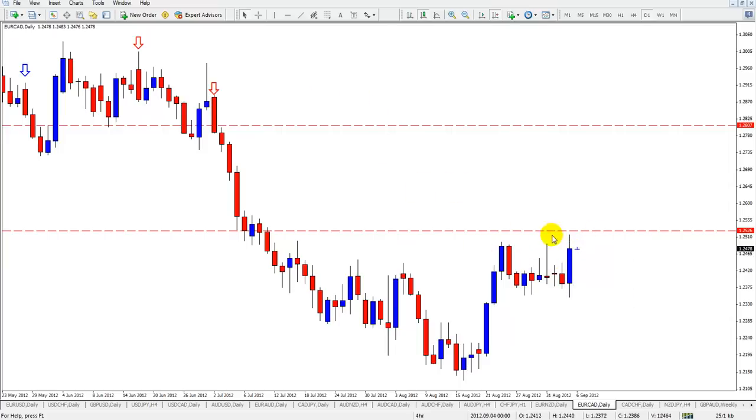The other thing is that it's up against the level, so it's basically a breakout play. If we trade this, we're saying the market's going to trade above this level, and it could actually trade above yesterday's high and still respect this support and resistance zone at 1.2525 and come back down.